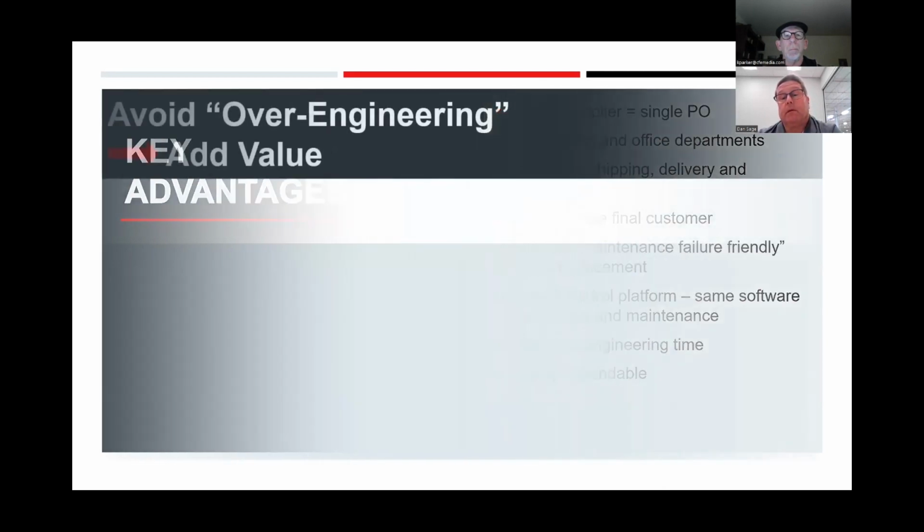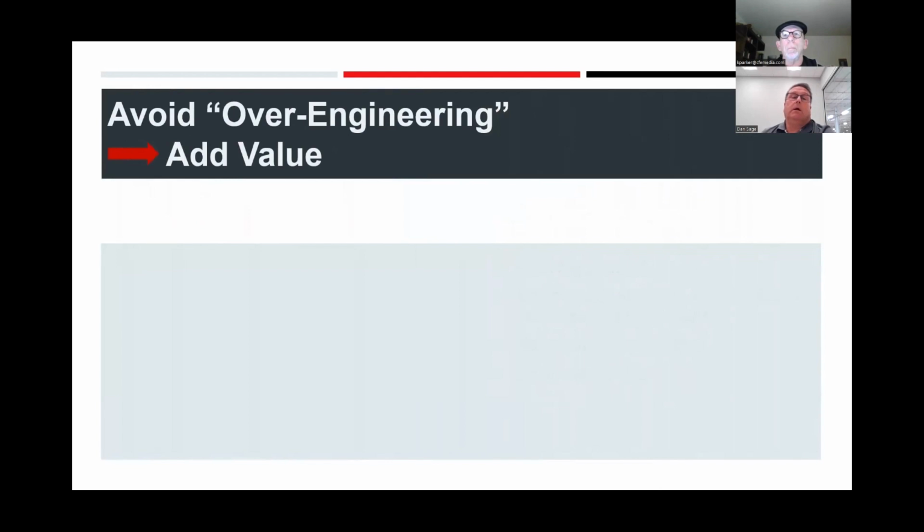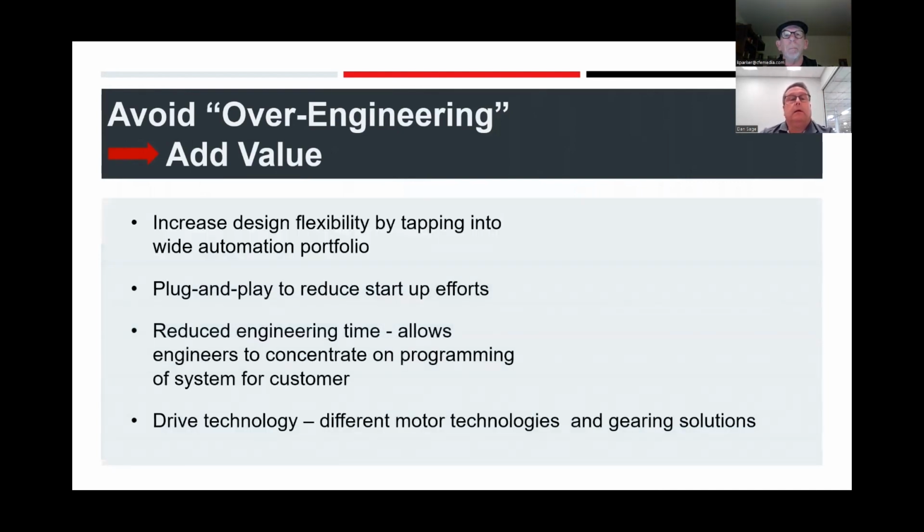So, over-engineering, excuse me. If we can increase design flexibility, you can make things a little simpler by plug and play, reducing the startup effort. Like I said before, having a motor easily communicate with a drive, configured quickly and up and going. That's the way we want to operate, and that's what happens when you're looking at an all-in-one platform.